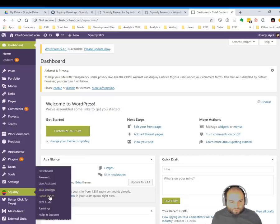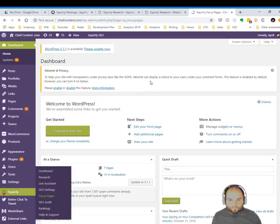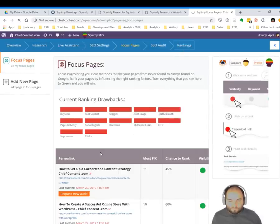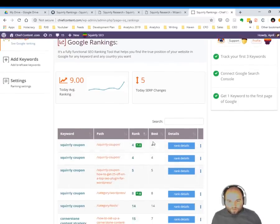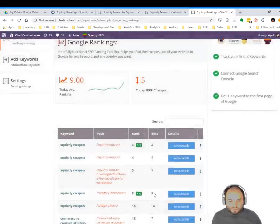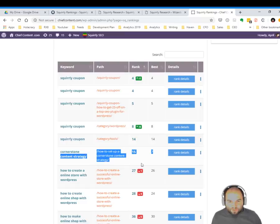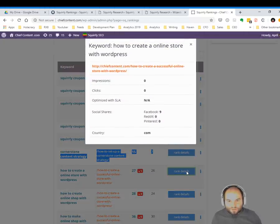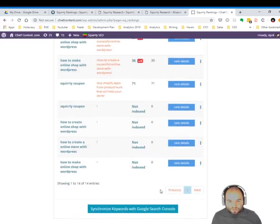Let's go here and see what I have in this one. This is a different website. So there are things like Squirrly coupon, and I can see some of the best details. This has been shared on Pinterest, so I want to show that this works. Cornerstone content strategy. This was very high on WordPress. No, it's not that high anymore. This is a test website. These are some other ideas.